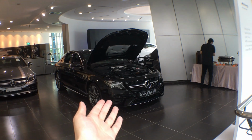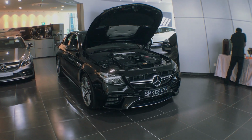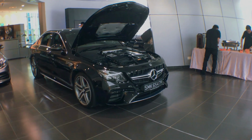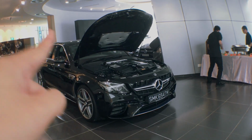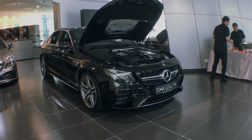So there we have it, ladies and gentlemen, the Mercedes-AMG E63S. Now I'm gonna give you a quick tour of how the car has been spec'd. What needs to be known is that this was the supposed test drive unit that Cycle and Carriage was supposed to have, but it was intercepted by my friend when he came by and placed the deposit for this car.